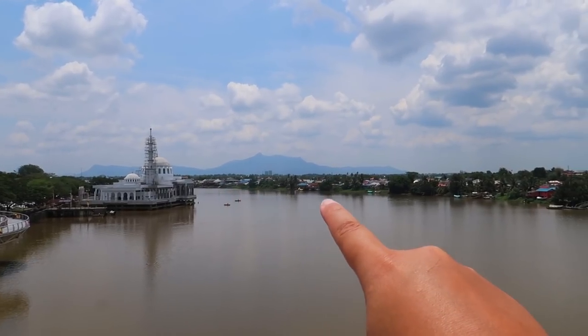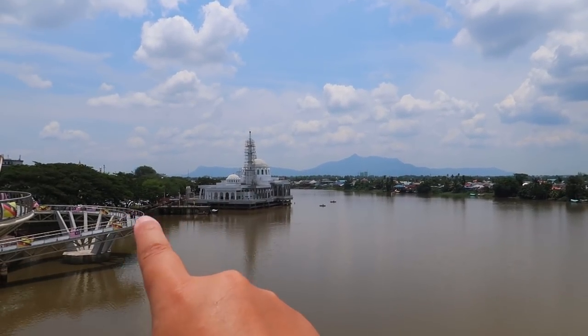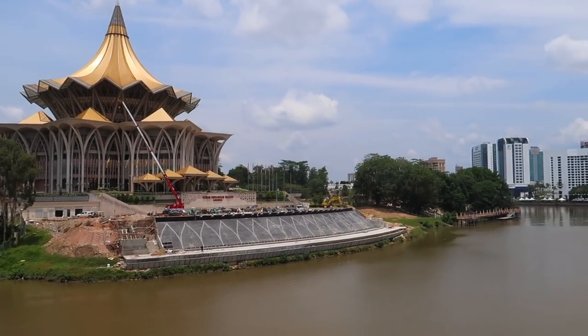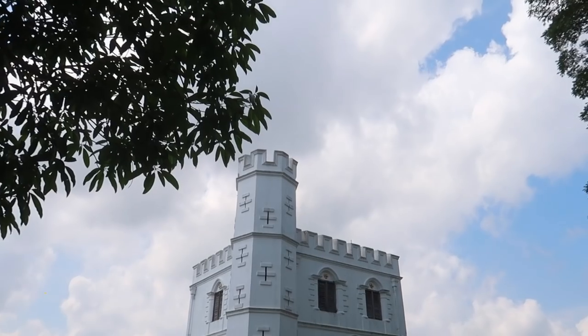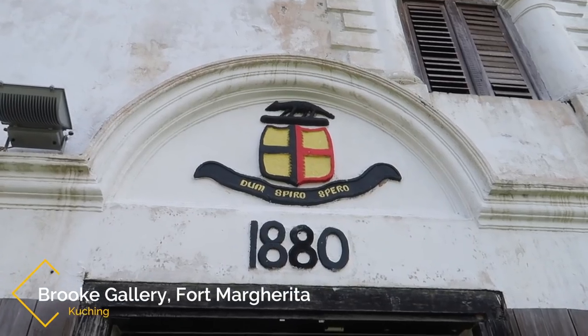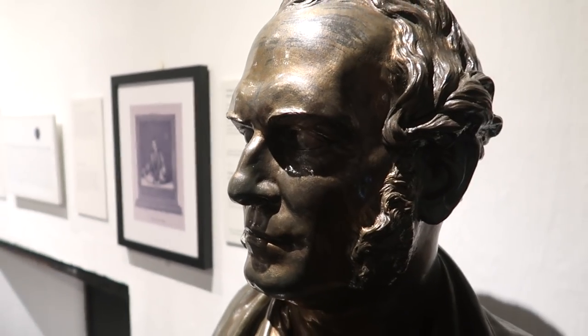Kampungs literally surround Kuching all along the side here and then all along the side here. And over here, government building, also known as Dun, the abbreviation. And we have the new Chinatown over here, which is where we're staying. And of course, you've got the waterfront here. Is a bust of James Brooke himself. James Brooke actually arrived here in 1841.